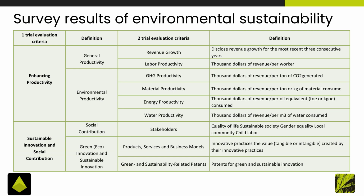For sustainable innovation and social contribution, we consider stakeholders' quality of life and innovative practices. This includes both the tangible and intangible contributions to society and green patents. These criteria reflect a balanced approach that marries economic performance with societal and environmental impacts.